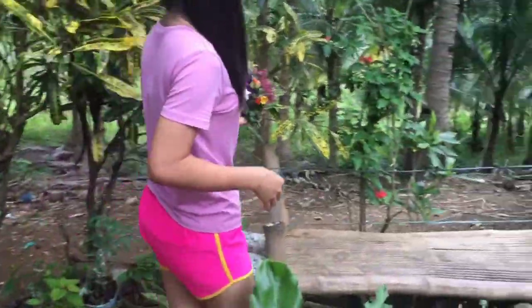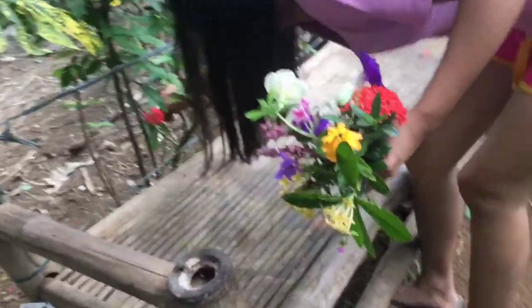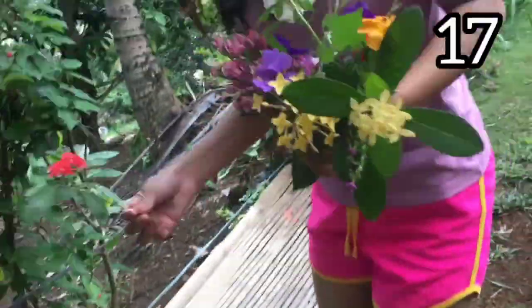Oh, there's more. The red one. The red. Cute, it's red.